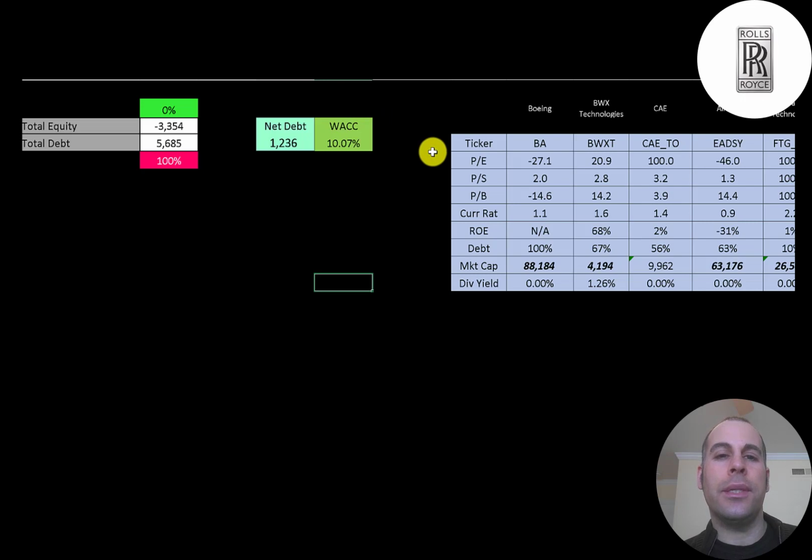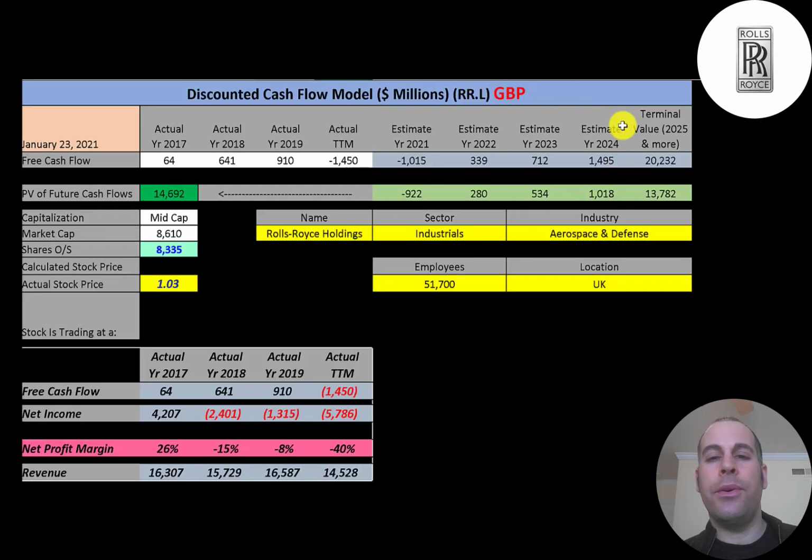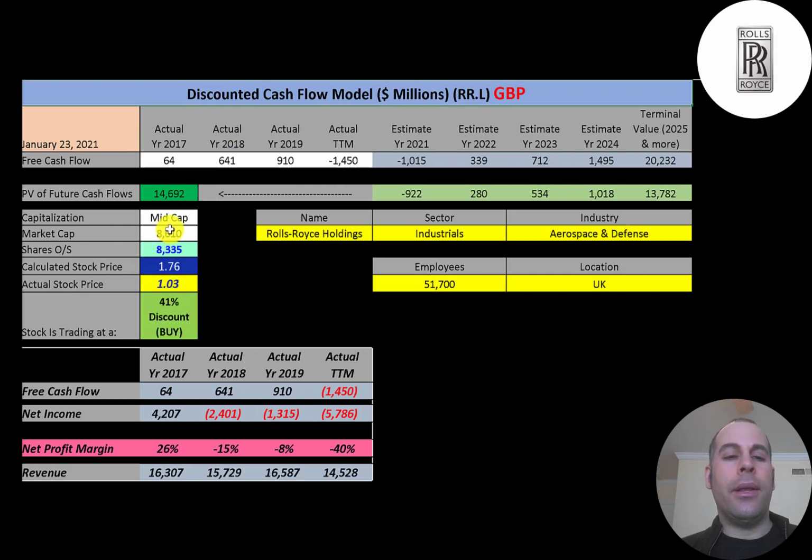We estimated 4 years of future free cash flows. We also estimated terminal value, which is all cash flows past year 4, that's £20 billion. We discounted those numbers back to today using the weighted average cost of capital. We get a value of the company of £14.7 billion. We divide that by 8.3 billion shares. And we get a calculated stock price of £1.76.